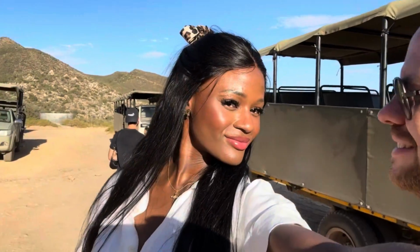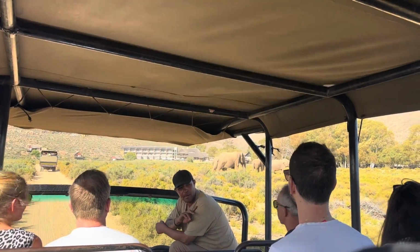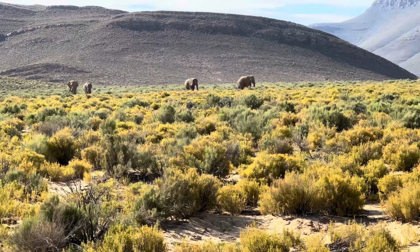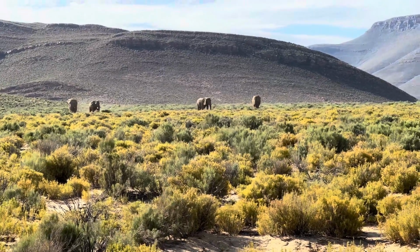Halfway through the game drive, we got to have a stop and have a drink and a bit of a snack, and it was a nice little photo opportunity as well. I'm merging both game drives here, so I can't even remember now which one was which, but at some point we also got to see the African elephants.